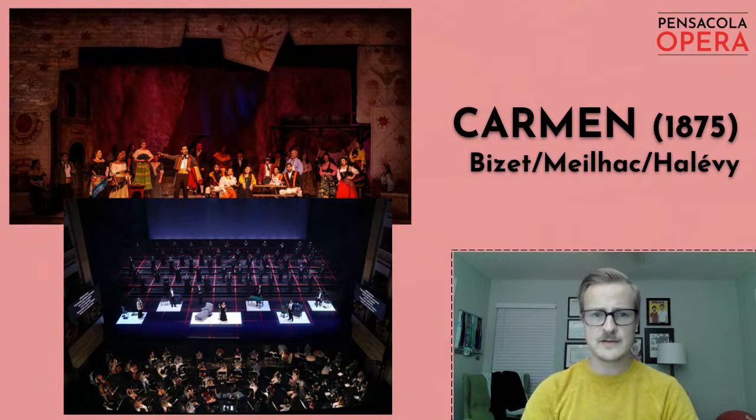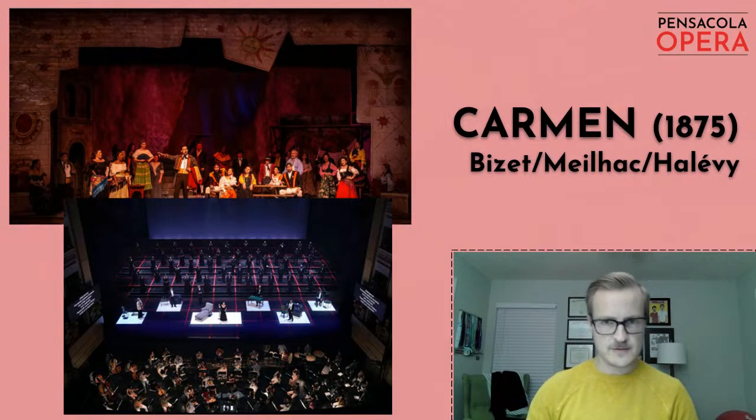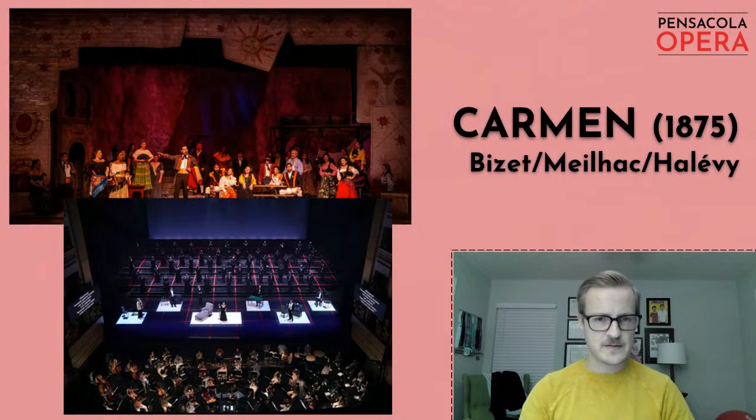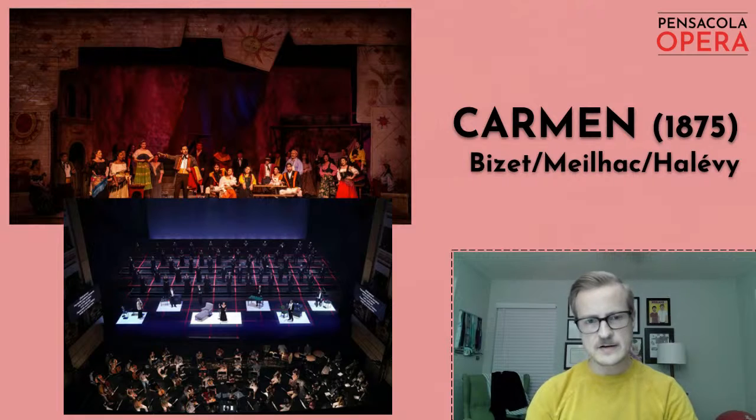That top picture there that you see is a production of Carmen by Paper Moon Opera Productions. They were the company that actually designed our Don Giovanni last January, the Art Deco Don Giovanni, and that was built all out of paper. This is a previous production that this company has put together of Carmen, and we're hoping to at least get some of these scenic elements into the format of what we're doing on stage.